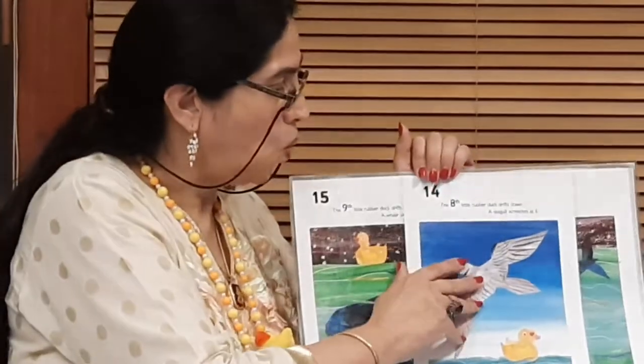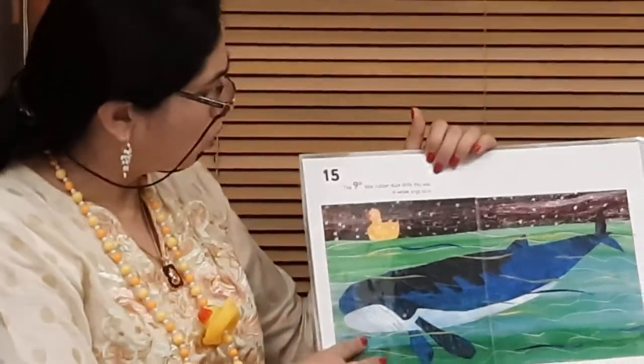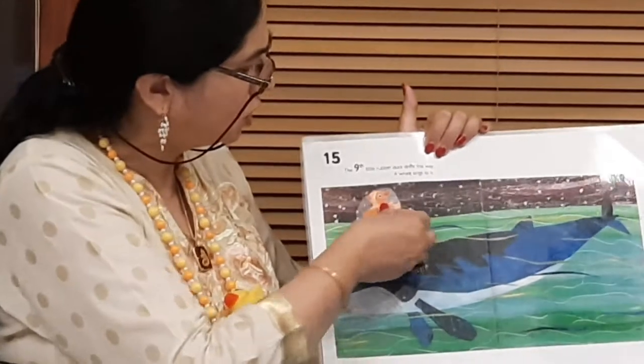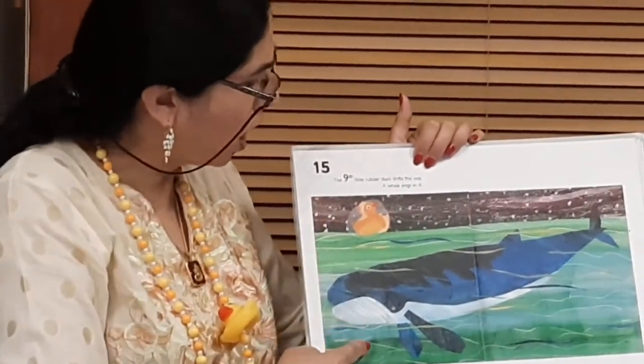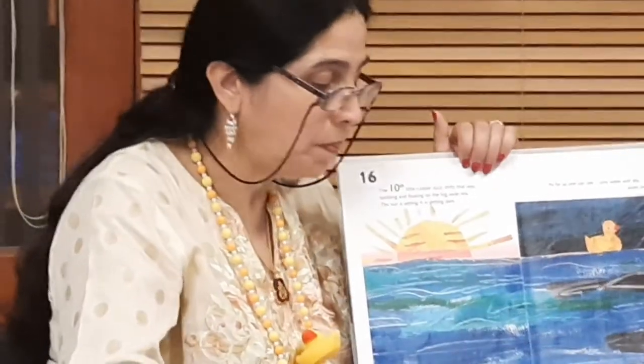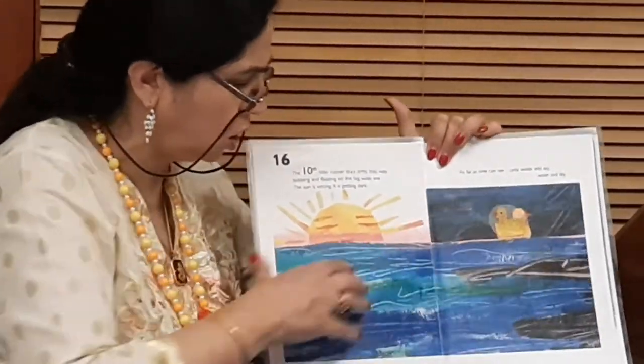2, 1, 2. Now what's going to happen next is, wow, the ninth little rubber ducky drifts this way and a whale sings to it. La-di-da-di-da. That's how the whale is singing to her. And now what happened? Oh no, how many left? Oh, only one little rubber ducky.